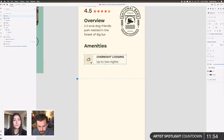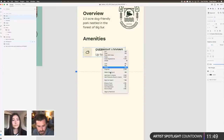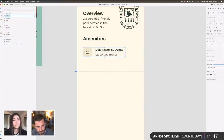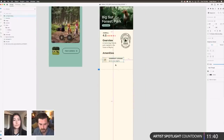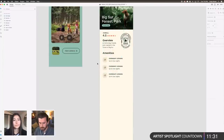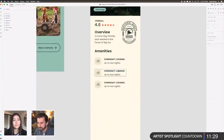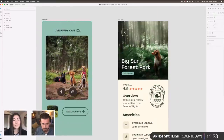Now that we have one of those, we can actually just duplicate these. Well, let's actually group both of those. Overnight lodging, we'll call it. And let's make them about 30 pixels apart from each other. Maybe there's like 3 different amenities for this park. It could be more, but we'll just do 3 for now. And we can say, does it have a puppy cam? Since we made a puppy cam, we already have that icon. Let's borrow that.